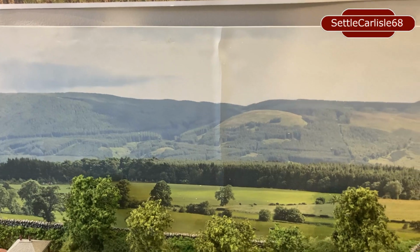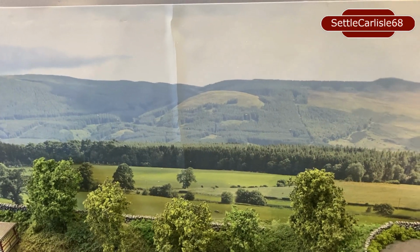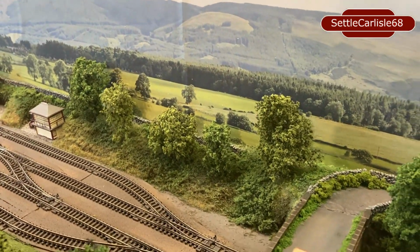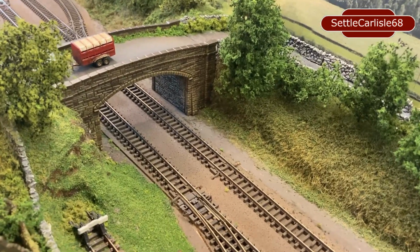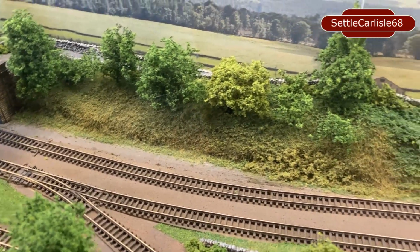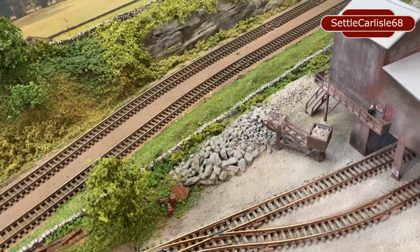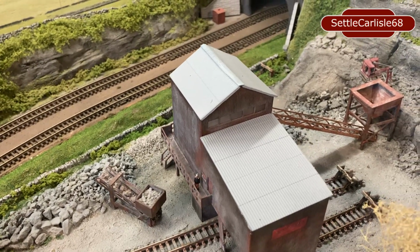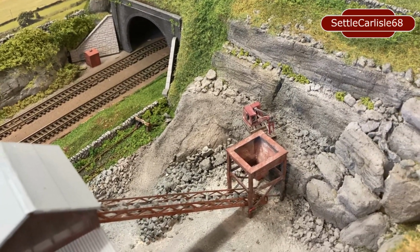I'll probably use the same design of back scene, but stick it down differently so I don't get all these nasty creases and so on. So moving along, lots of seafoam trees which I do myself, and then we come under the road bridge, which is I think a Pico kit that I painted up, and then we come down into this area where there's a siding that comes off to the quarry, which I've done a three-part mini series on if you want to go back and check that out. It covered the painting of the building and the building of the rock face.